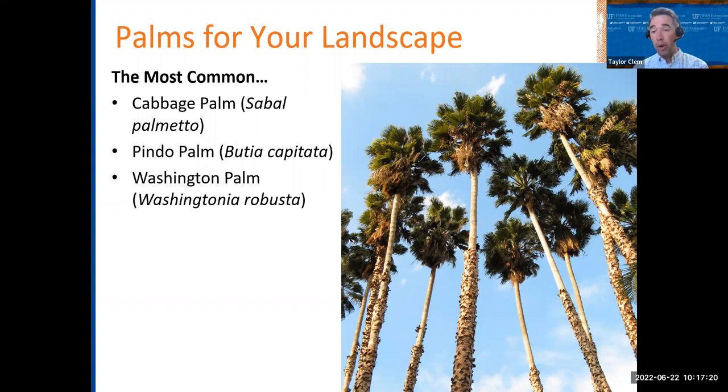The most common palms that we see in our landscapes are typically going to be a cabbage palm, a pindo palm, or a Washington palm. I see those quite a bit. And like earlier, someone mentioned that one of their favorite palms is the cabbage palm or sabal palmetto. In this picture, you're actually looking at a Washington palm or Washingtonia robusta, which actually gets pretty daggone tall. It gets like 70, 80 feet tall in some situations.